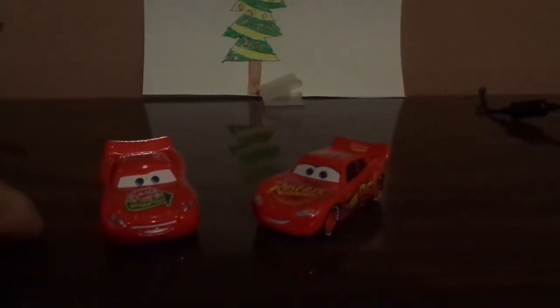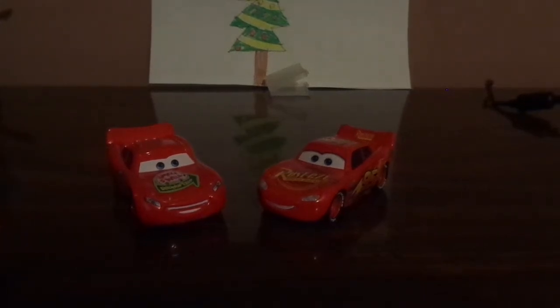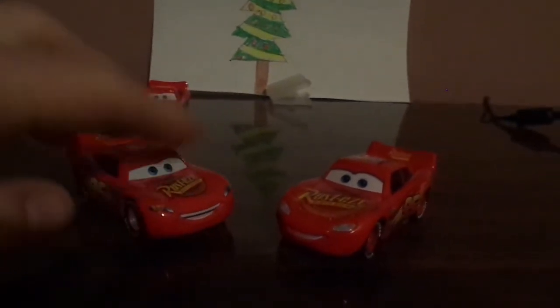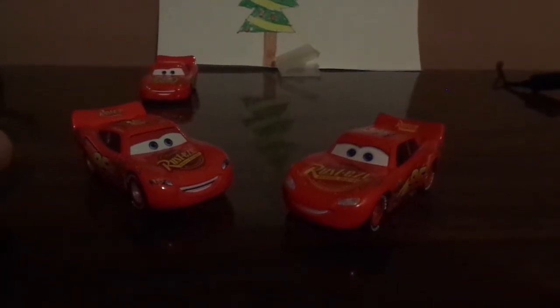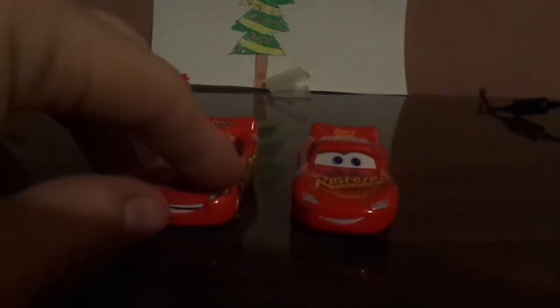So we have Smellswell Lightning McQueen from his humble beginnings when he began racing back in early 2005. Then there's regular Cars 1 Lightning McQueen from 2005 to 2010, I presume. So these two kind of look very similar, but a little different.